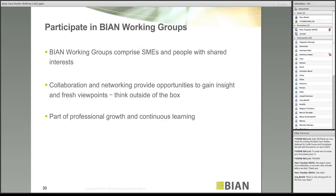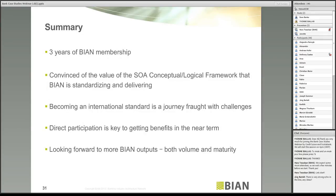Next slide, please. So to summarize, Scotiabank has been a member of BIAN for the last 3 years, and we are convinced of the value of what BIAN is trying to do, and that is to provide an SOA architecture, a conceptual and logical framework to standardize it for the banking industry. But at the same time, we are very cognizant of the fact that becoming an international standard is a journey, and there are many challenges along the way, especially when a lot of the work is reliant on volunteers to contribute their effort and time. We do see that direct participation is one of the keys to getting the benefits in the near term.